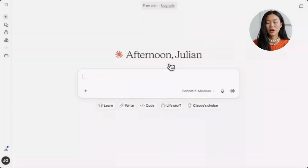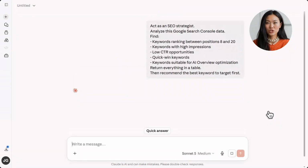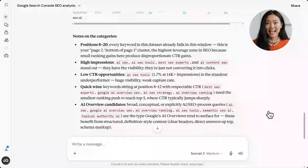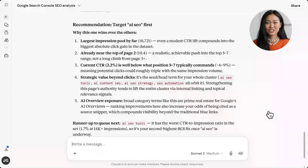This system adds something called information gain. That means real, specific facts nobody else has. A real case study, real numbers, real names. Google can tell the difference between content that repeats what's already out there and content that adds something new. New information ranks. Copied information doesn't.